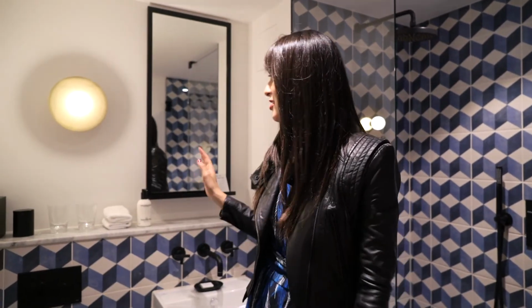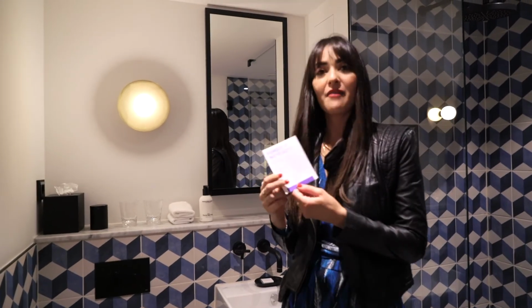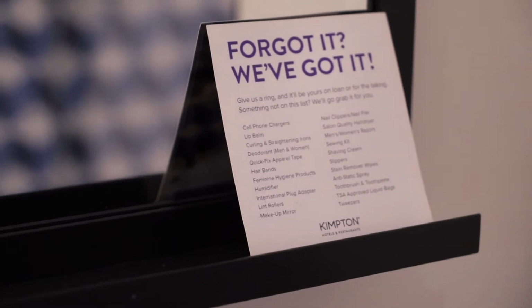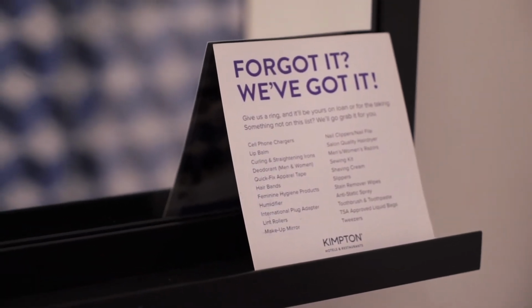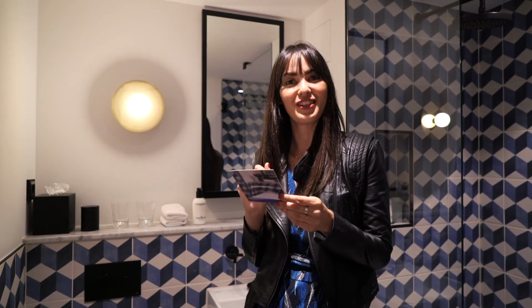And although it does look like it's very minimal, don't worry, they have a ton of things here. If there's something missing, like lip balm, they'll give you lip balm. They even give you deodorant, a humidifier. Maybe we should order that, Crystal. A humidifier. That's good for the winter so you don't catch a cold.